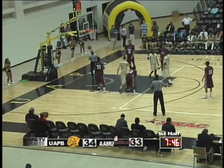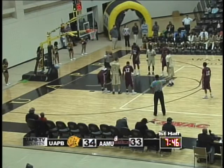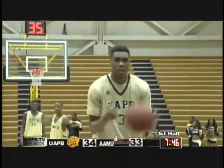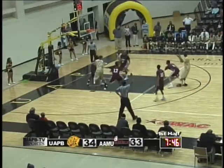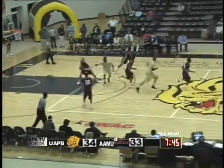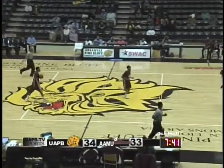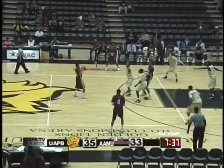First shot is good. 3 points in the ball game now for Thaddeus Hanley Jr., 6'6" junior from Pine Bluff. Misses the second. UAPB leads 35-33. 7:40 remaining in the ball game here. Low scoring game, starting to get late.